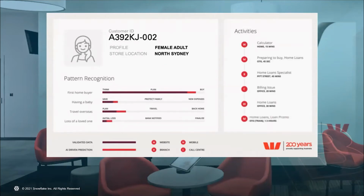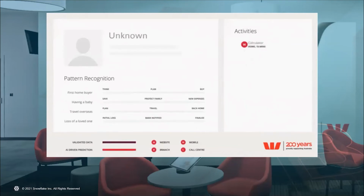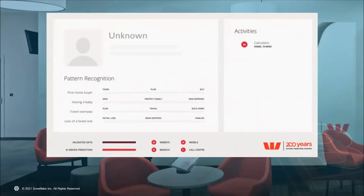On the right side, you see website activities, mobile activities, branch activities, and now we're starting to look into whether we can combine that with call centers. So here we're talking about data coming from different sources, in different forms and shapes. It's amazing what you can do with that data, but it's daunting as well, and sometimes difficult to extract the right information at the right time and present that to the right stakeholder to take action.